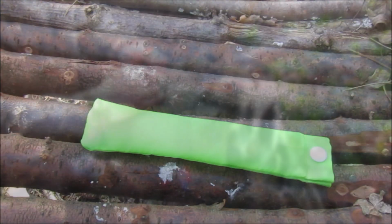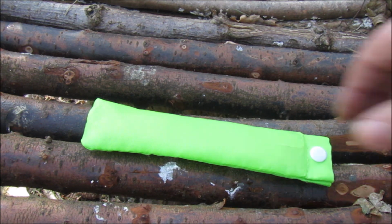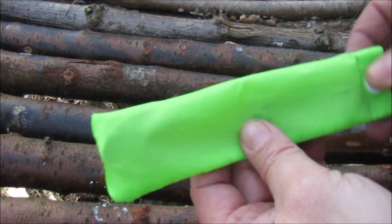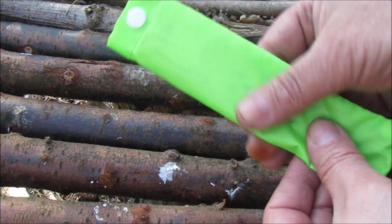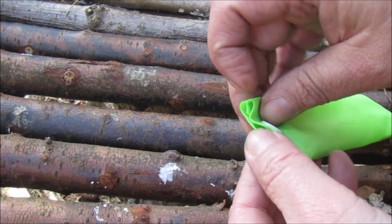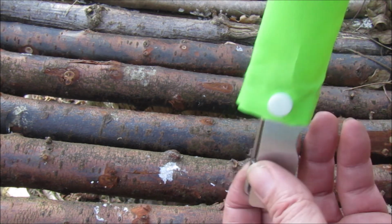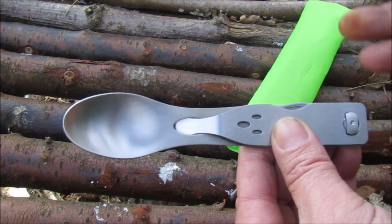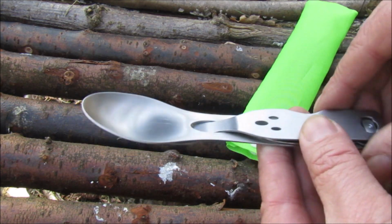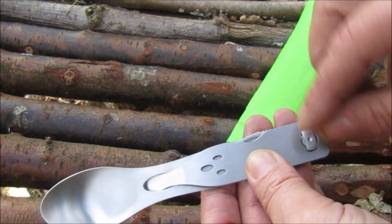Nice one. Right, ladies and gents, I'm going to title this film a natty little bit of kit. Surfing about on the old AliExpress, I came across this, and I think it's got a bit of mileage in it. It comes in a lime green, perfectly adequate little cover. It doesn't have to be camouflage, because it's a knife, fork and spoon set. I see a lot of people carrying the Swedish ones that just weigh a lot. This doesn't.